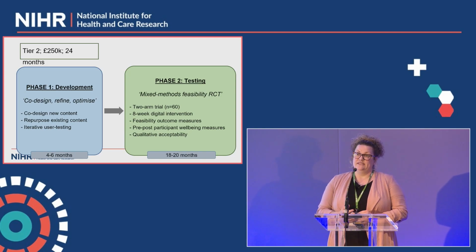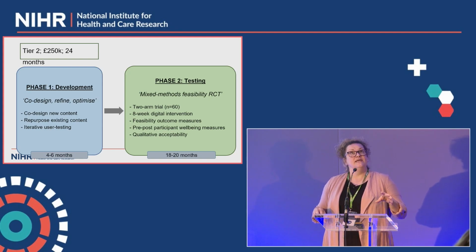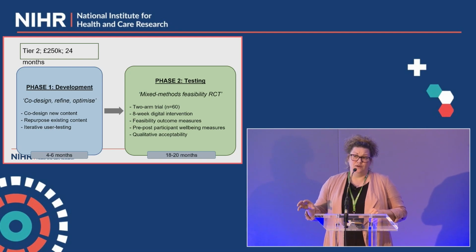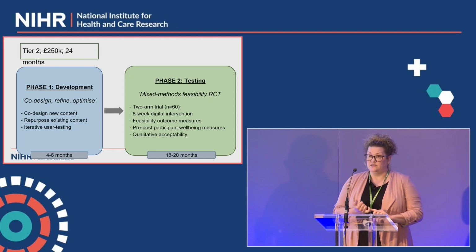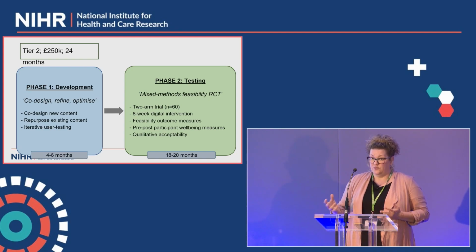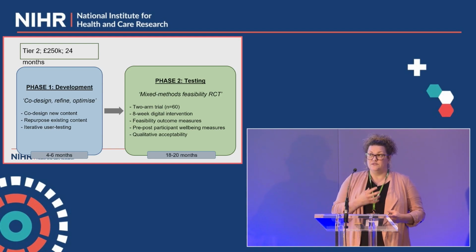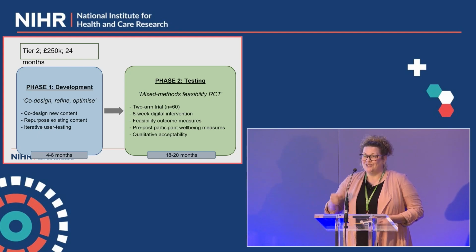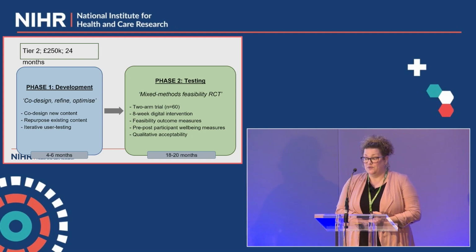The next phase, which we're about to start, is a mixed methods feasibility RCT. For this, we've got two arms of a trial. One arm is looking at a peer-supported program, and the other is a self-directed version of the program, because there are so many unknowns around whether people will actually want to engage with an intervention that's focusing on sexual well-being, which is traditionally a very taboo topic, very contentious. We're also not sure whether peer support is the way forward. Whilst it's been very successful in improving quality of life and engagement with services for people with stroke and brain injury, we're not sure whether peer support is a good vehicle for supporting sexual well-being. It might be that a self-directed approach is much more acceptable to people. So we just don't know.